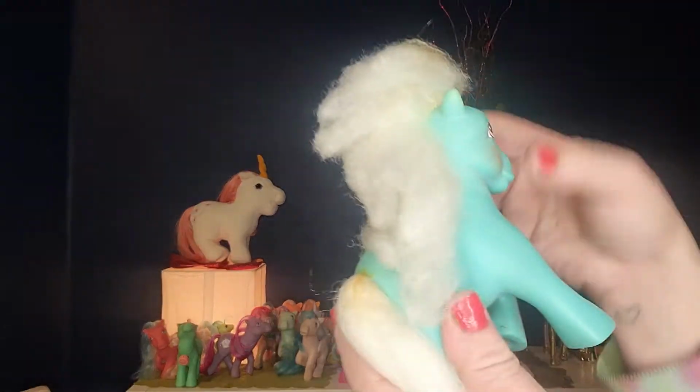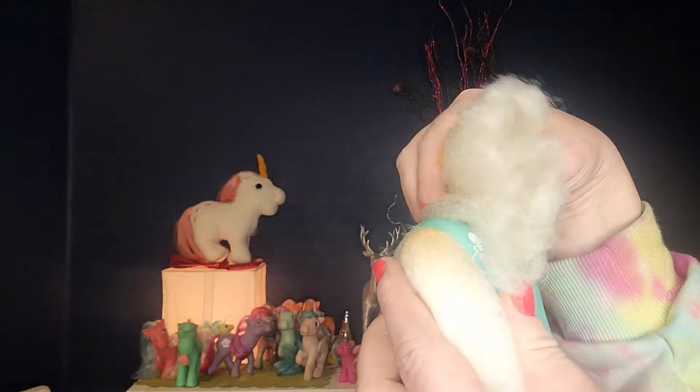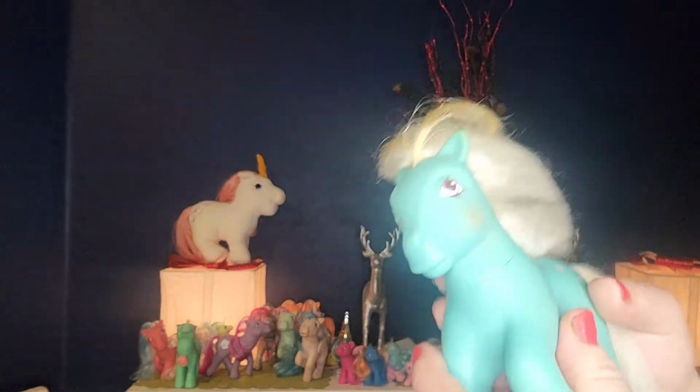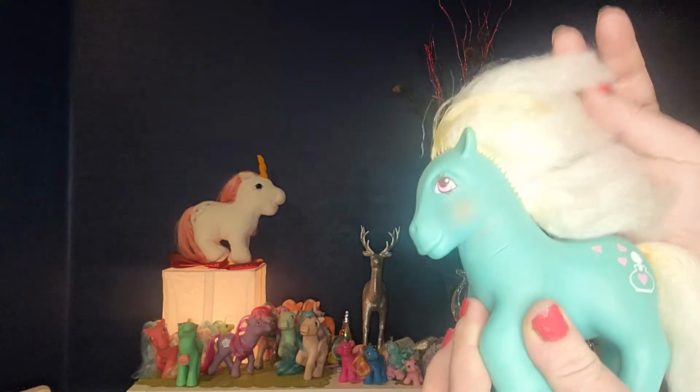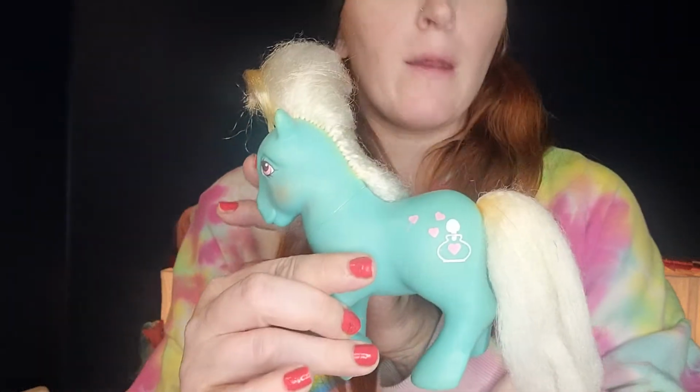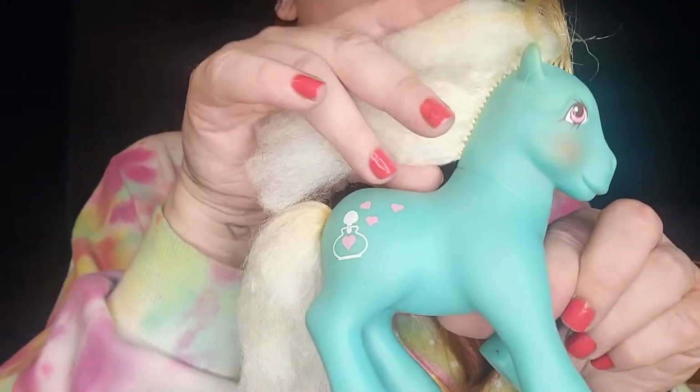So I definitely need to pop that head off and get her looked at, which is really going to suck because her head is on tight, so I'm probably going to have to boil her, and I don't want to ruin the hair. If anybody knows how to restyle a Perfume Puff pony's hair, please help a girl out and let me know, because I'm pretty sure the hair is going to get all funky and ruined. I do want to make it look as nice as possible, but I need to get that tail rust taken care of. Really beautiful shape, and for 12 bucks, I couldn't be happier to have this girl in my collection.